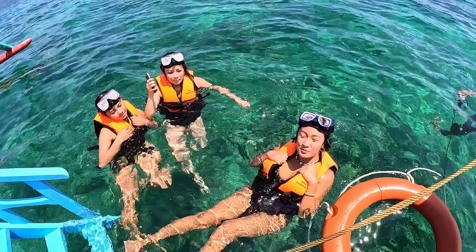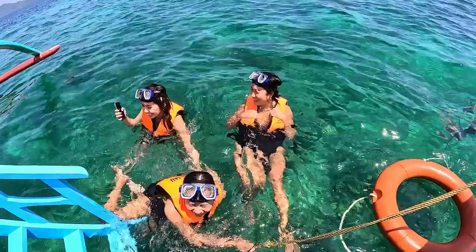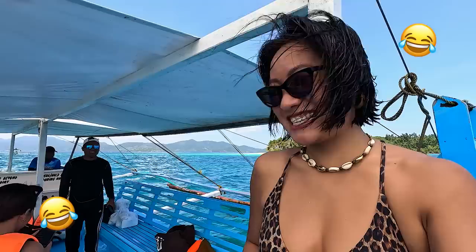So lalangoy lang muna kami ulit bago kami lumipat ng next island destination. The last time I went snorkeling was pre-pandemic pa, maybe 2018. So sobrang nasaya na experience namin kanina. Ngayon, nasa turtle spot naman kami. Ano daw, makipaghabulan kami sa pawikans.